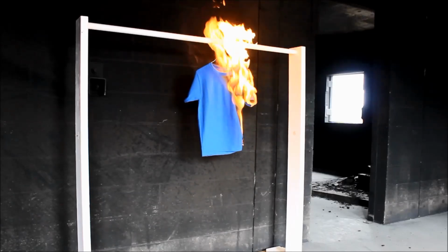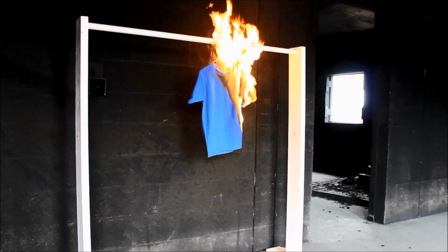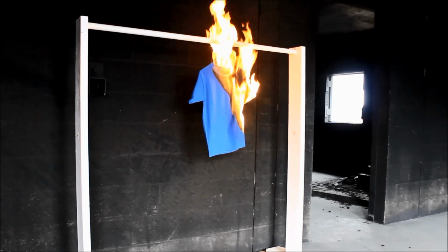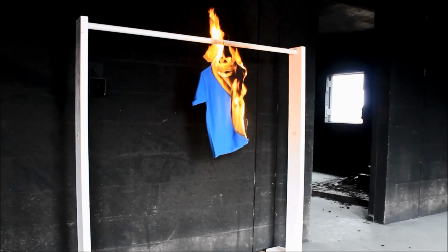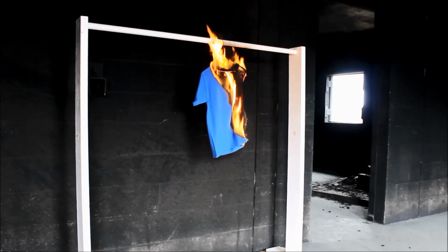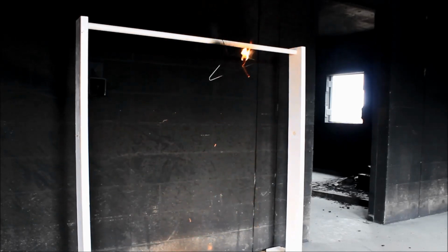Significant amount of fire, significant amount of heat. All told, the t-shirt failed and fell from the hanger at 55 seconds thereabouts. So, 100% cotton. It is important to remember this is a short sleeve, so it's a little different than the other 2 test materials.